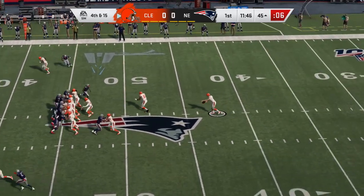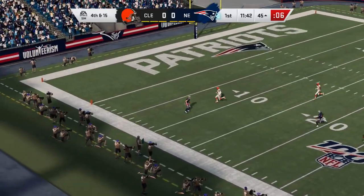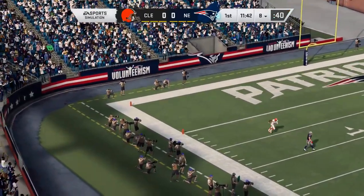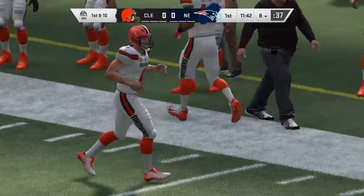Back deep for New England, Julian Edelman. And it's out of bounds. Now we'll see what the side judge says. He says out at the 8-yard line.